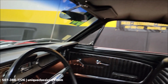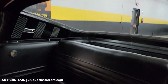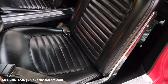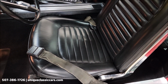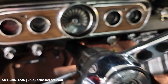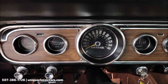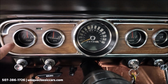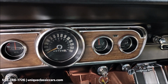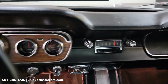We're going to fire it up so you can hear it run, and I'll go through a little more of the interior with you. So headliner good, you can see the seats. Vinyl pretty much free of any rips, tears, much wear at all. Starts easily. See fuel gauge coming up, oil pressure, amps, and that was a cold start, so I expect that to move. So it appears all the gauges are working also.